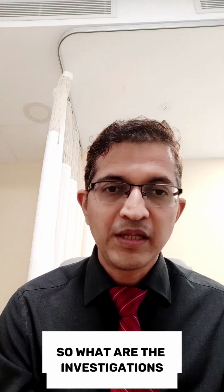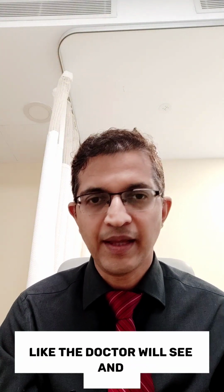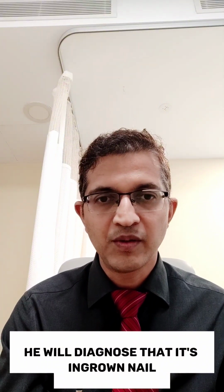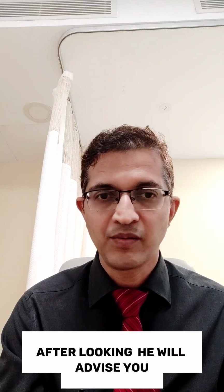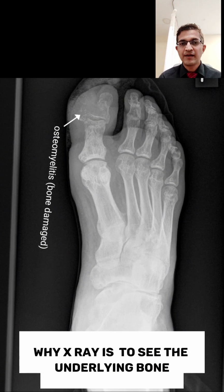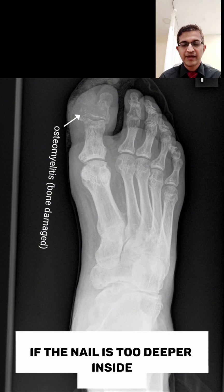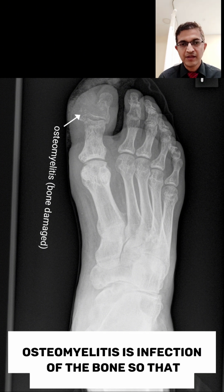So what are the investigations, if you ask me? Usually it is a clinical diagnosis, the doctor will see and diagnose that it's an ingrown nail, and whether it is infected or not, just by looking. One investigation which can be done is X-ray. Why X-ray? To see the underlying bone. Sometimes infection of the bone should be ruled out if the nail is too deep inside, to rule out osteomyelitis. Osteomyelitis is infection of the bone.